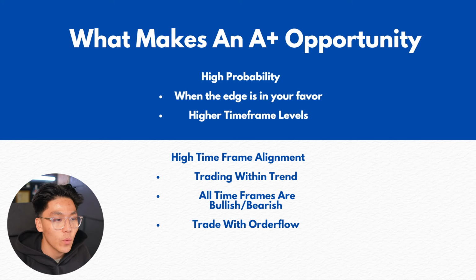And it's basically when the edge is in your favor, right? When the edge is in your favor, you have those clear higher time frame levels on the higher time frames, on the daily chart, on the 4 hour chart. Those are when the market provides its best opportunity. When you have those higher time frame levels and when the edge is in your favor, right? That's where you get those crazy moves towards the upside or the downside with continuation as well.